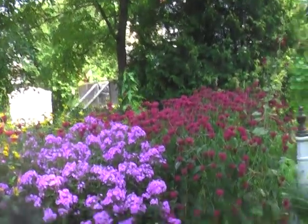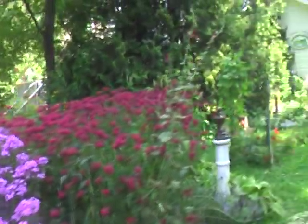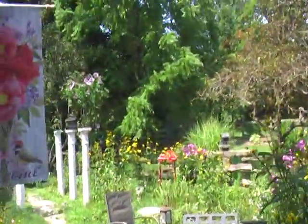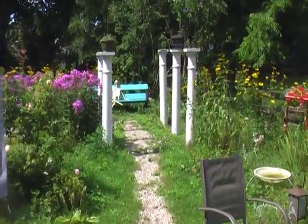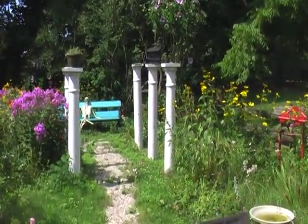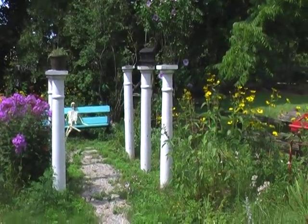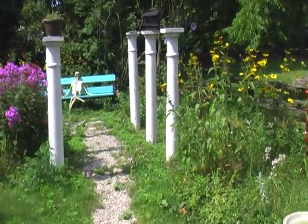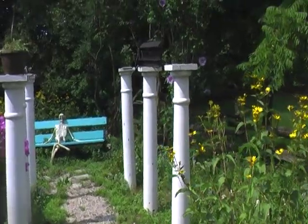There's a nice bunch of phlox. Bee balm I'm going to cut through here. As we go to the back, these posts were actually in the front of our place, and we had to replace the porch, so I kept them and used them as somewhat of a column. And that's Lady Scully, who is still waiting for the right man to come along.